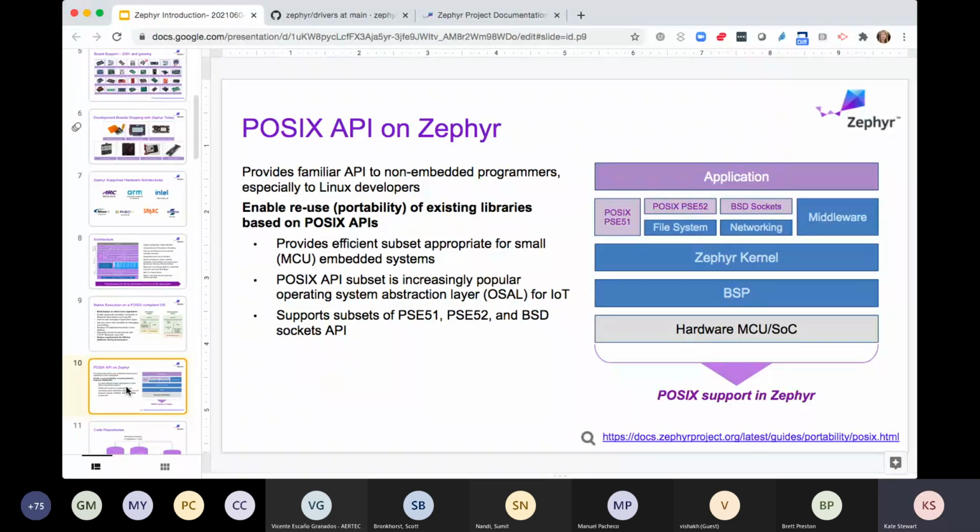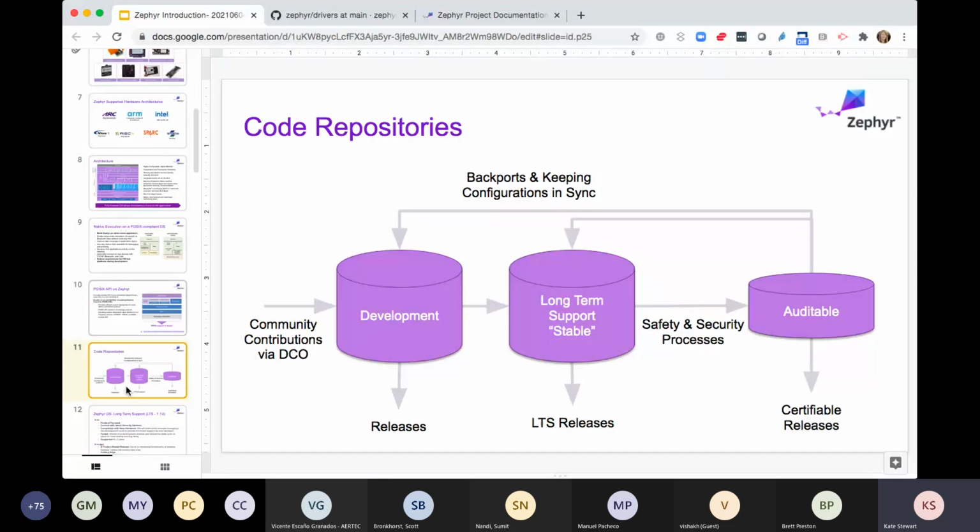Now, Zephyr is structured with a mental model of code repositories in mind. What we've actually got is a development repository, where the current release is being worked on all the time. It's our main one. Right now we're working on the 2.6 release, hoping to have that out later today or over the weekend.